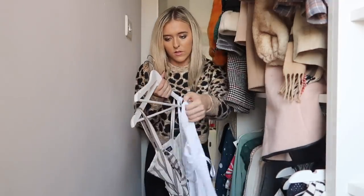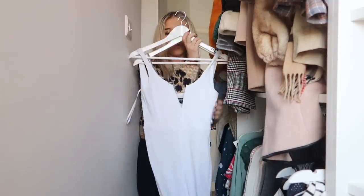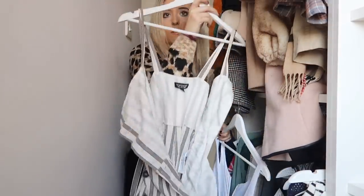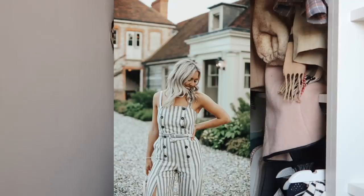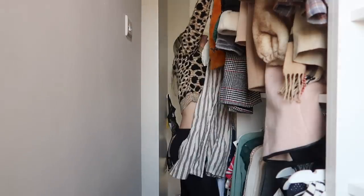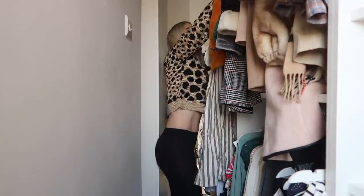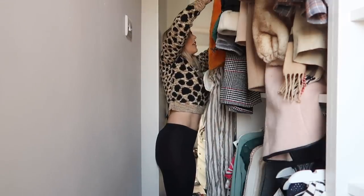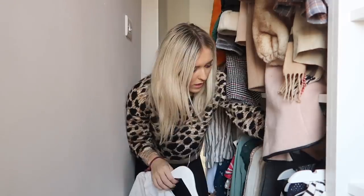So jumpsuits need to go up because they're long. So I got this one that I wore in Barcelona. And this one I've had so much wear out of it. This was like my favorite jumpsuit of the summer. So nice with the stripes. Such a classy jumpsuit. I'm way too small to do this. I need a ladder.